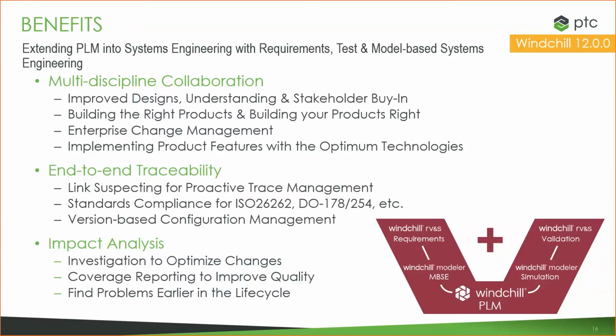Yeah, thanks, Sydney. We do have a question here. What industries will benefit the most from this enhancement?